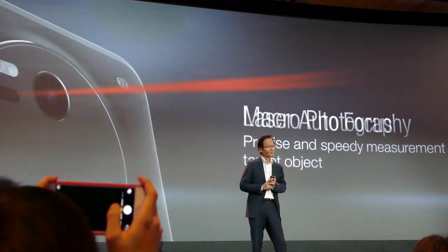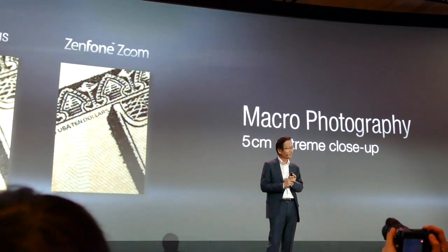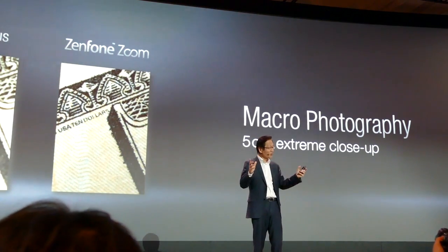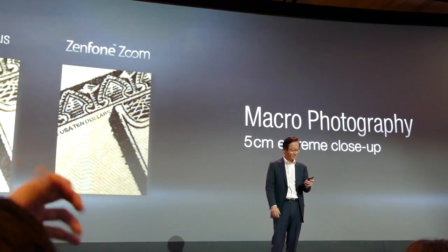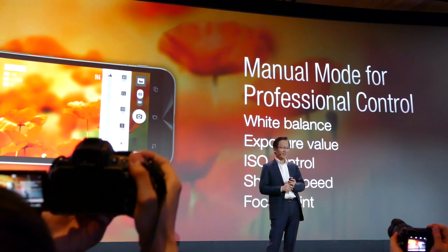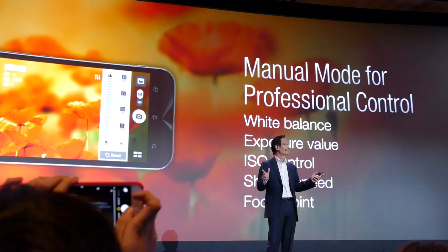Oftentimes, it is very critical to capture all the intricate details in a document for either business or personal reasons. Our macro photography is your most reliable tool to capture everything that matters. Our manual mode allows professional control, including white balance, exposure value, ISO control, shutter speed, and focal point.